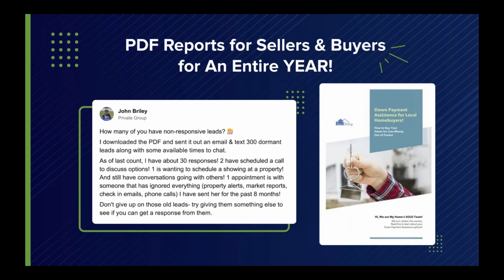Very experienced agent. He segmented out his database and put the worst, the coldest 300 leads that he had in a group. He sent a PDF guide of listings to those leads. It's branded to him. He can control the colors, everything, his logo, his picture. He sent that to his 300 coldest leads and got a 10% response rate. So what I'm going to recommend is that you do this every week.